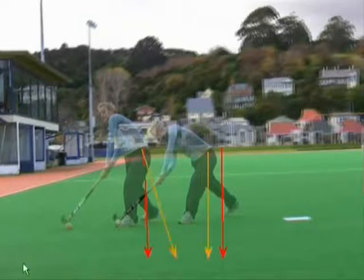The performer on the left's hip is now pointing slightly right. This will affect the direction of the ball. The performer on the right, however, has her hips still pointing in the same direction. This trend continues on into follow-through.